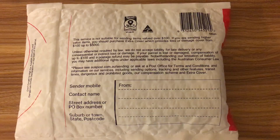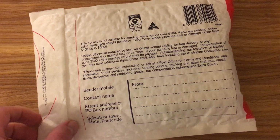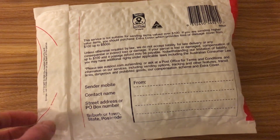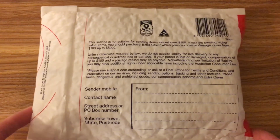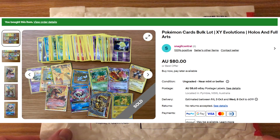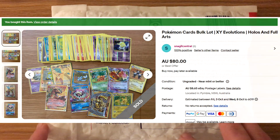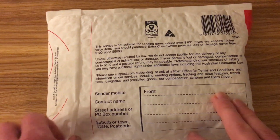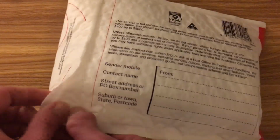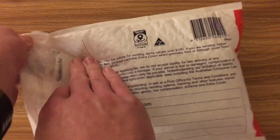And today we have this package here, which just came in. I paid $86 including postage for this, and it seemed like a suspiciously good deal. I got it from a Buy It Now, and it was actually the second listing. The first one they posted I missed, and then they posted a second similar lot which I managed to grab. So we'll see what is in the package here, because I think the value was almost too good to be true.